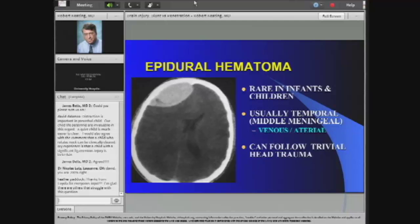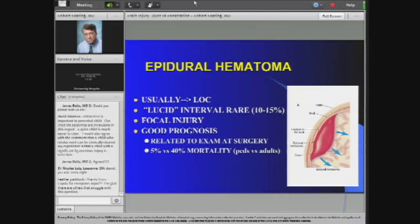So shifting gears a little bit, epidural hematomas are relatively uncommon in infants and children, but not uncommon enough. They frequently involve the middle meningeal artery, certainly in the temporal bone, but they can also involve venous structures as well. Another point to point out is that these kids can actually get epidurals even after trivial head trauma. And if you're looking at slides, I hope you are, this involves a blood clot between the covering of the brain, which we call the dura, and the surrounding tissue such as the bone. So it's in the epidural compartment.